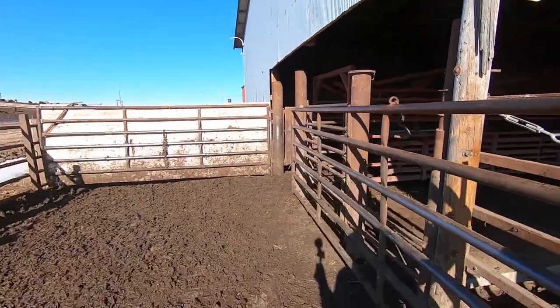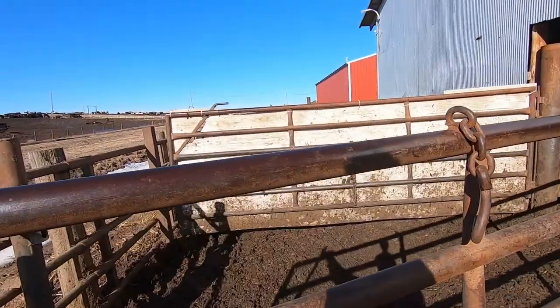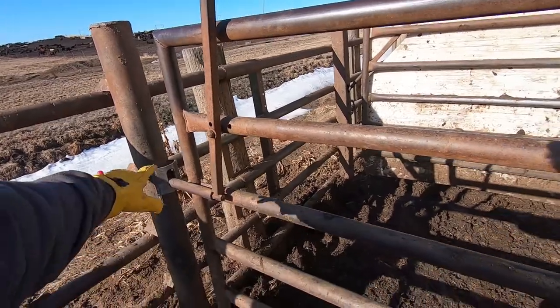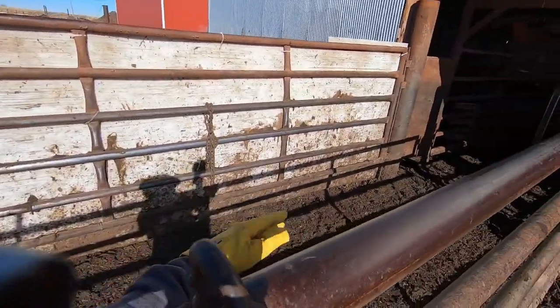You grab this gate here, and you just kind of squeeze them in like so. So you slam latch, but you squeeze them in like so, and then normally, I will say 85% of the time they'll go down on their own. Not all the time though. You gotta help them out sometimes.